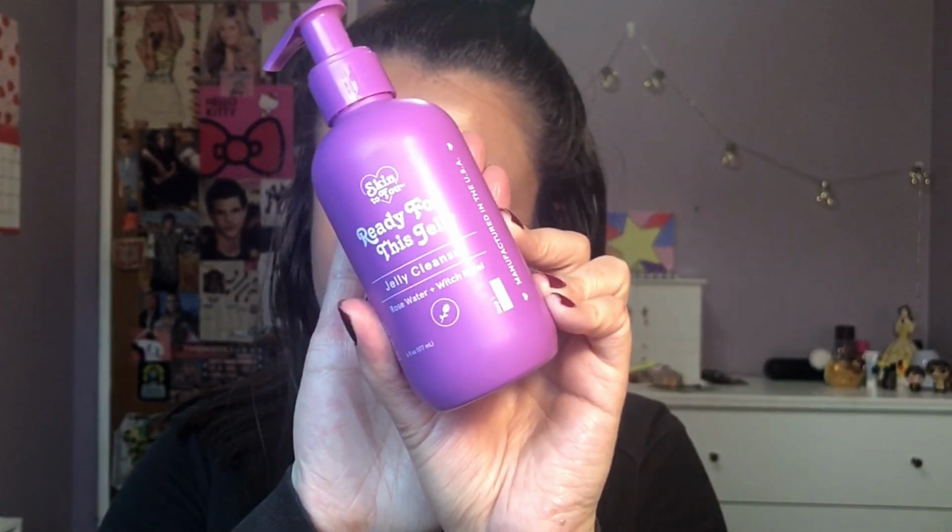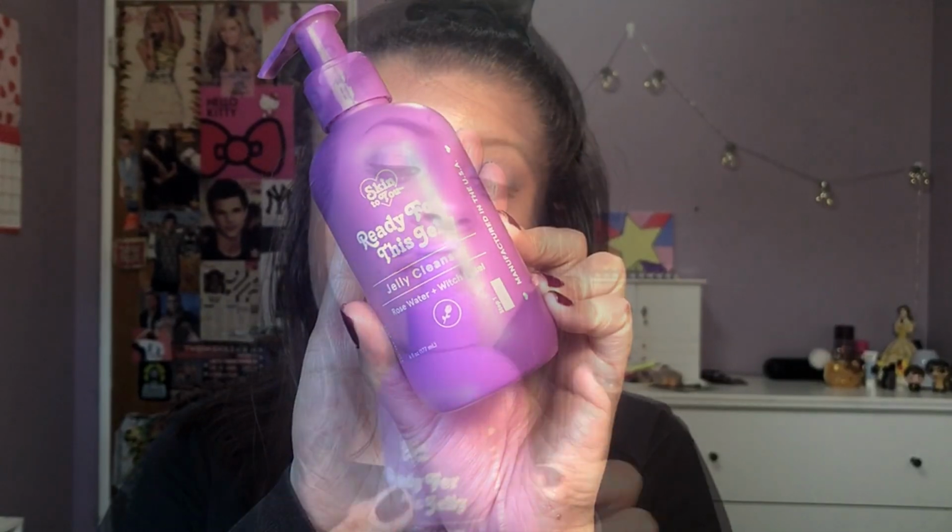The next cleansing product I'm going to talk about is their cleanser, which is their Ready for This Jelly cleanser, and it retails for $8.99. This cleanser, again, is good for all skin types. It's cleansing and hydrating. Hydrating?